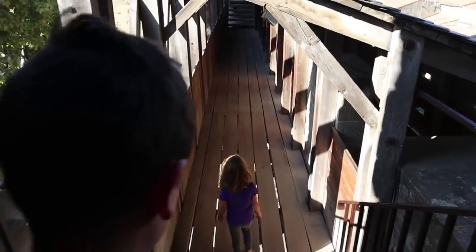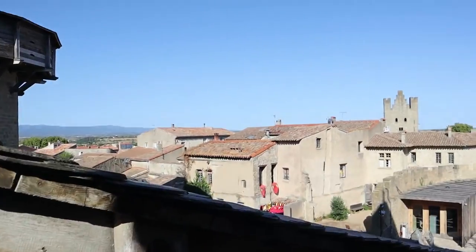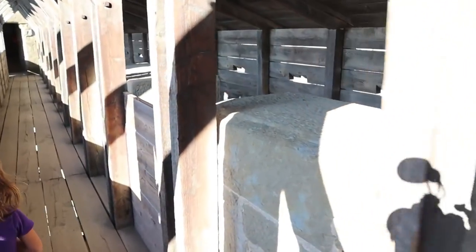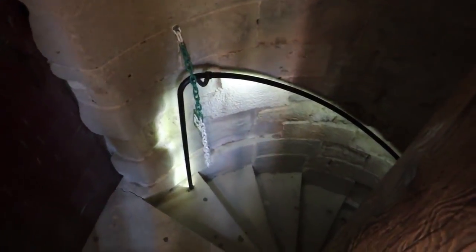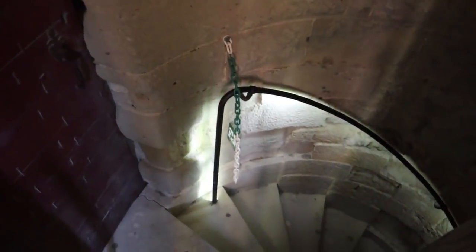This is where all the archers and everyone hung out. See, look, to protect the main courtyard. You guys, we're in an abandoned castle with nobody else here. This is crazy. I don't know if we're supposed to go down here or not. Let's do it anyways. Oh, no, these things are typically up. Well, it's open, so let's go.